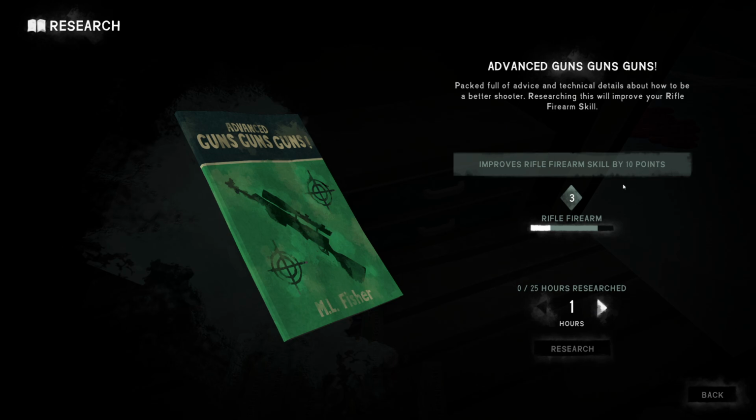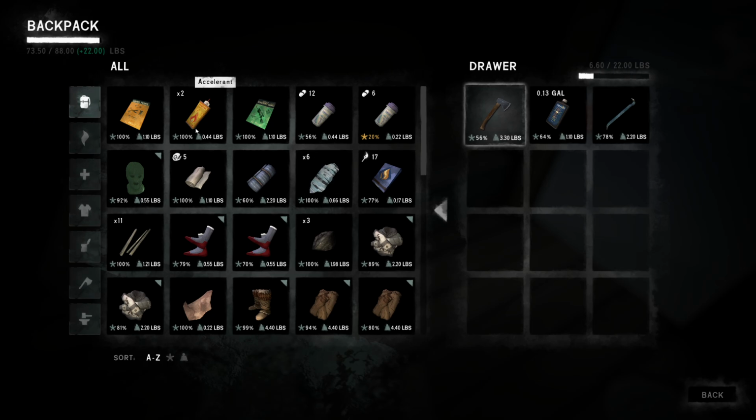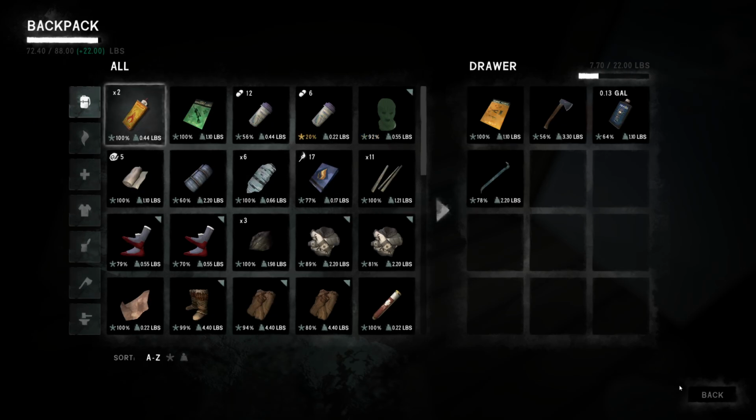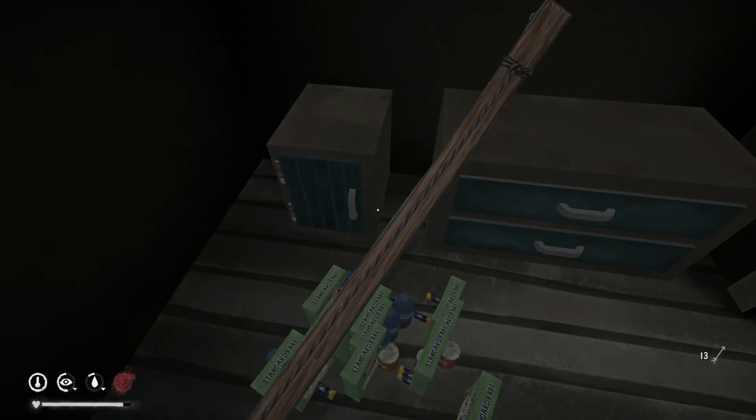Wait, 10 points. Quite a bit. It's almost a full level, which is really good. It'd be quite nice for the rifle. We're actually going to take that with us, and we're going to replace that with the sewing book. Because we probably won't need that much time for reading here, because we can always fish our way if we need to use time.